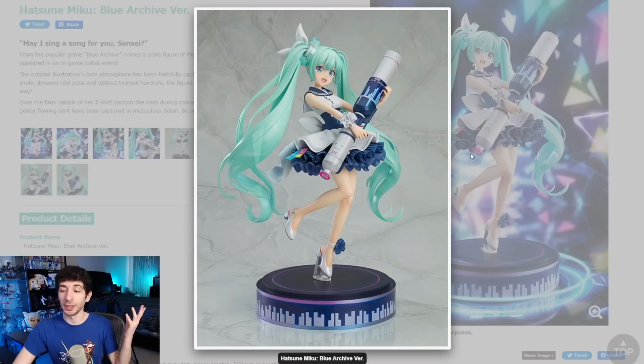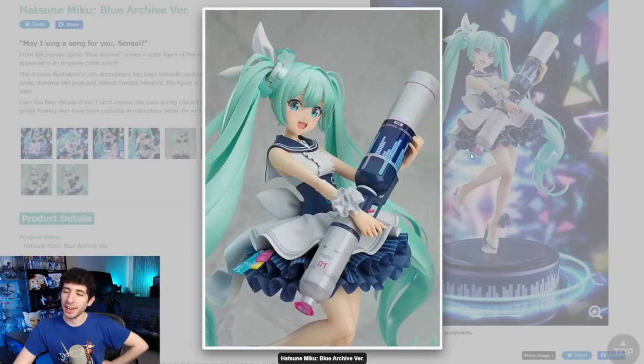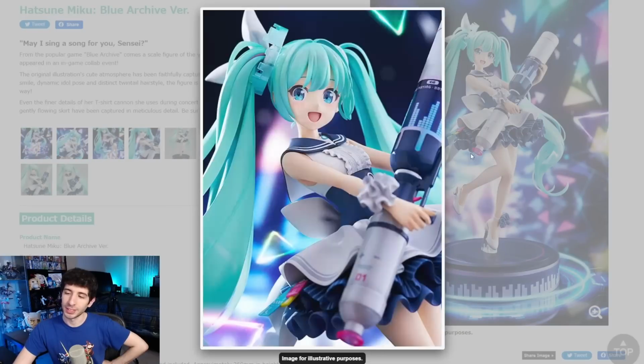If it was a little bit less, I would probably consider it just because, I guess I'm starting to really like Blue Archive designs, but yeah, I don't really feel like I need this as much as I do adore the design of it. It's a shame.